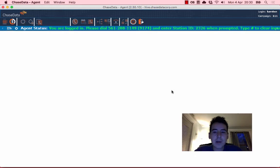So, jumping over to one of your apps or products here, we've got a few things. I've logged in. We've got this ChaseData branded bar right at the top, which is kind of taking up a lot of room. There's a lot of free space here, and it's saying that I've logged in as Carsten and campaign 111, which is kind of fine. I don't think I've logged in properly or got this set up properly because I've got nothing on this white screen here.